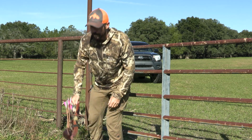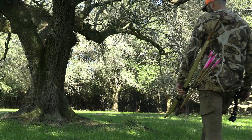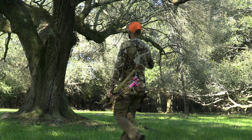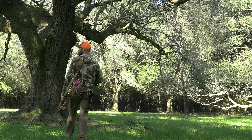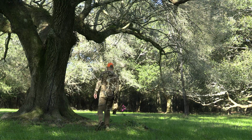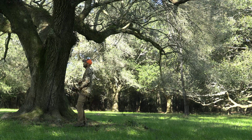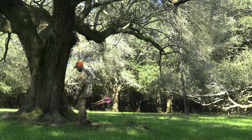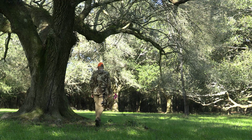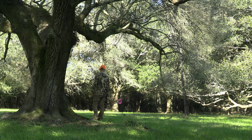Well, hell, that ain't no good. This big tree here's got a really nice, big, broad branch up there to climb up and sit on. The deer come out of this thick area here, and they'll come out here and get this clover, feed under these live oaks. I've spent countless hours in these trees as a kid.